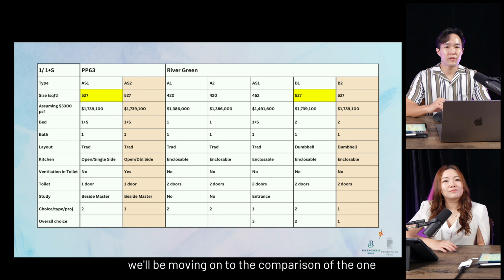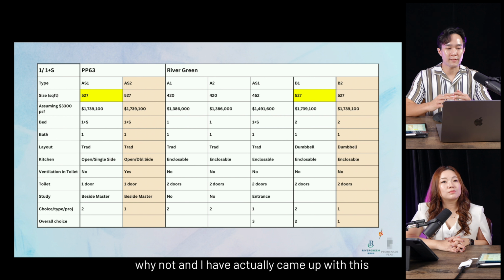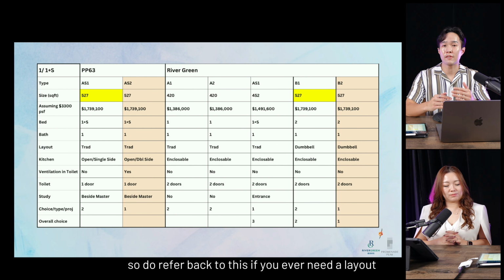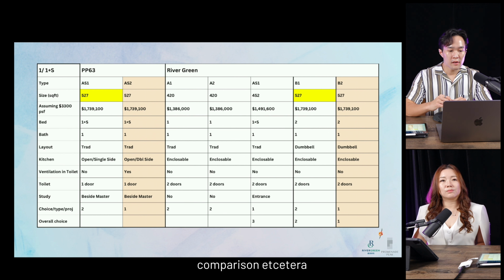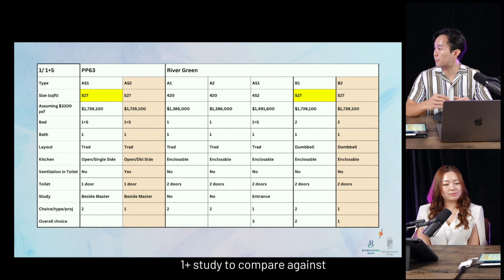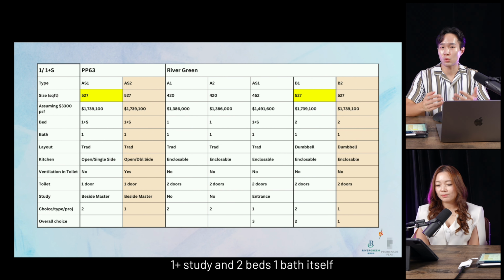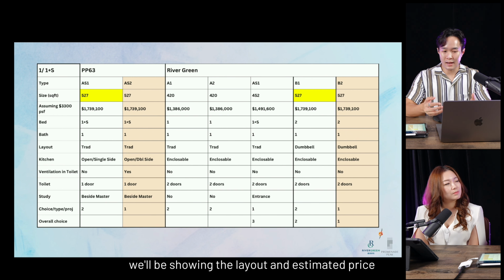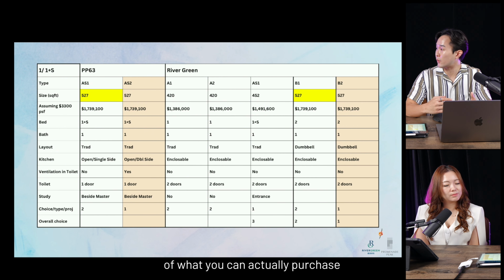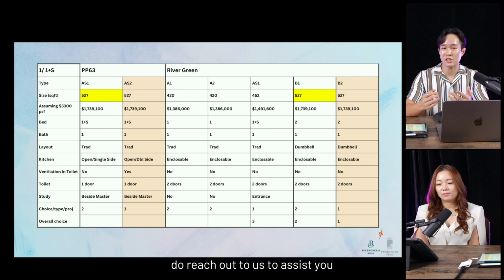So right now we'll be moving on to the comparison of the 1-bedders itself. Wyna and I have actually come up with this slide for your easier reference. So do refer back to this if you ever need a layout comparison, etc. For the purpose of this video, we will be using a Promenade Peak 1+ study to compare against River Green's 1-bedroom, 1+ study and 2-bed 1-bath itself. We'll be showing the layouts and estimated price per floor so that you have a better understanding of what you can actually purchase on the launch day itself. But if you are ever confused yet again, do reach out to us to assist you.